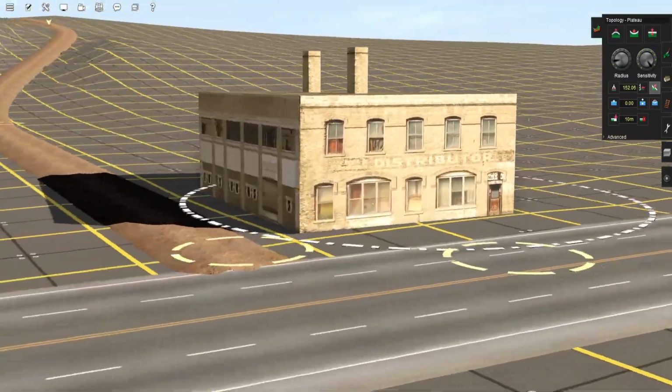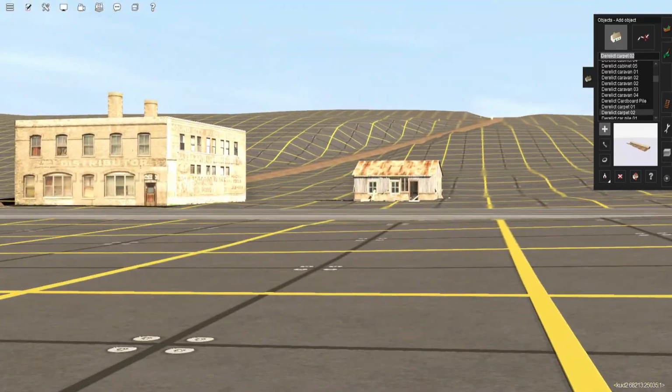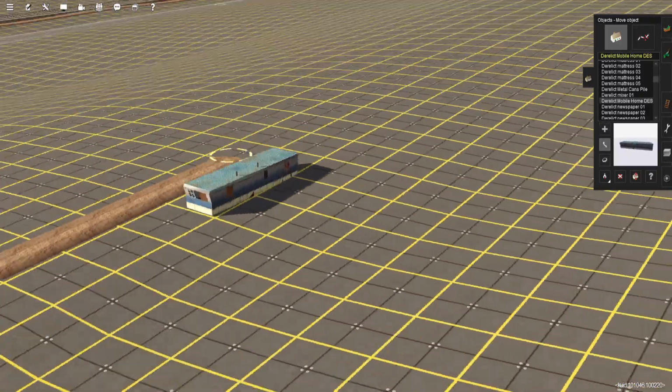So, I guess after I build this BP and some Delaric station, because again, oh yeah, this is supposed to be an abandoned town. By the way, we'll get more into the abandoned town after this.